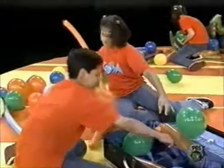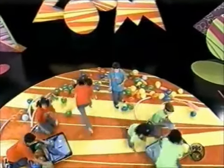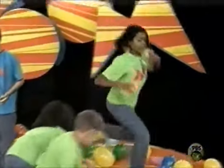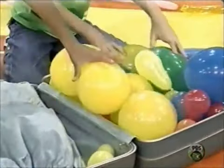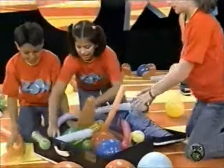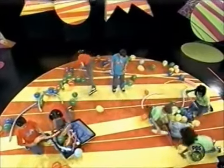Oh no, it's okay, it's okay. So, it looks like the green team might have slightly more balloons in there. La la la la. Whoa. Wow. Okay, you have 30 more seconds. Might have to put them in slower so they don't fall out. Pull them off and put them in there. Almost time. 15 seconds left.